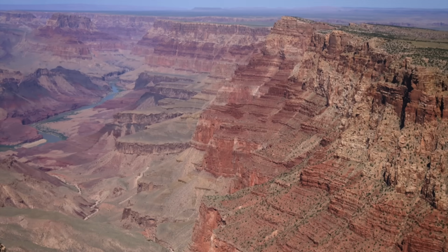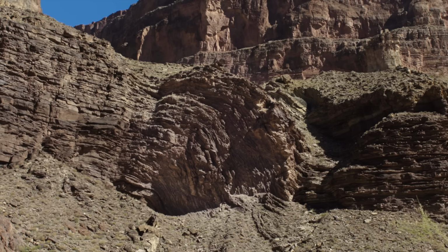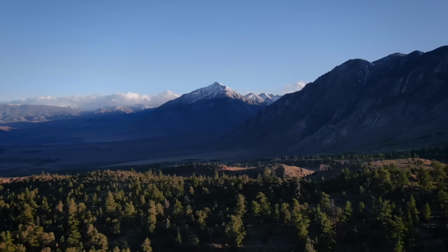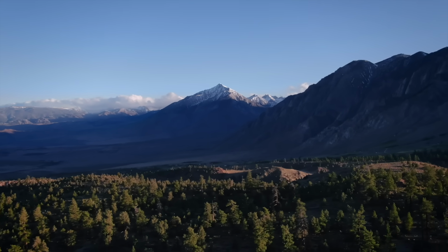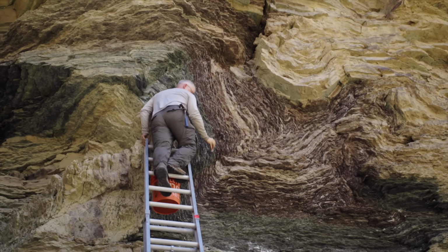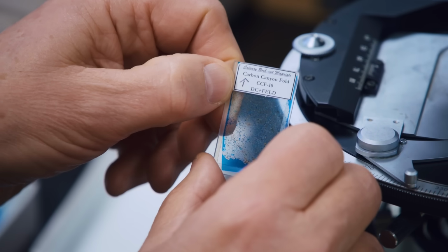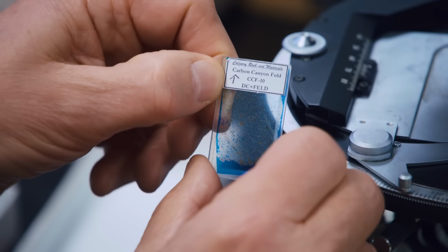As creation scientists, we think these layers were laid down during the flood. The folding occurred only a year later, at the end of the flood, when the mountains and plateaus were rising in the west. If that's the case, we wouldn't expect there to be evidence of the rocks changing under heat and pressure. That's what we're investigating and why we're making thin sections to look inside the rocks.